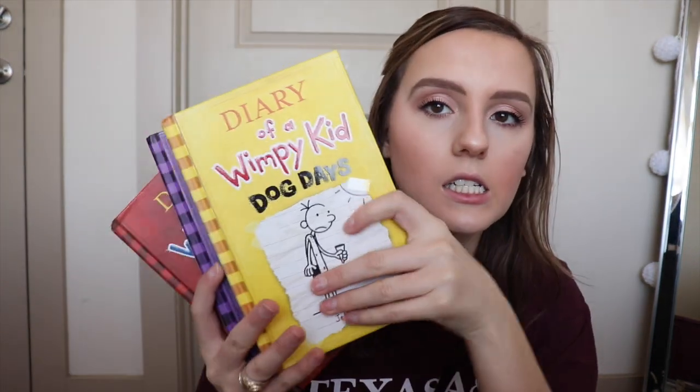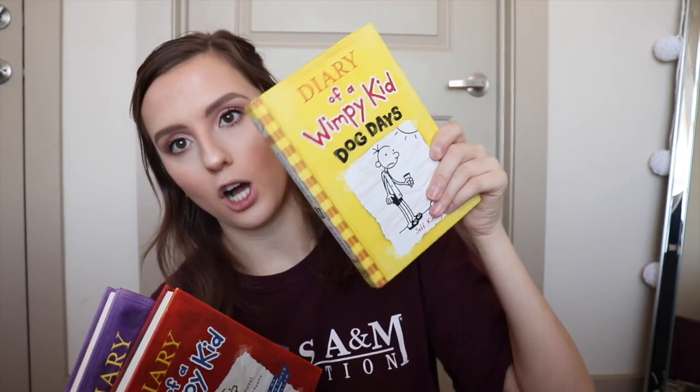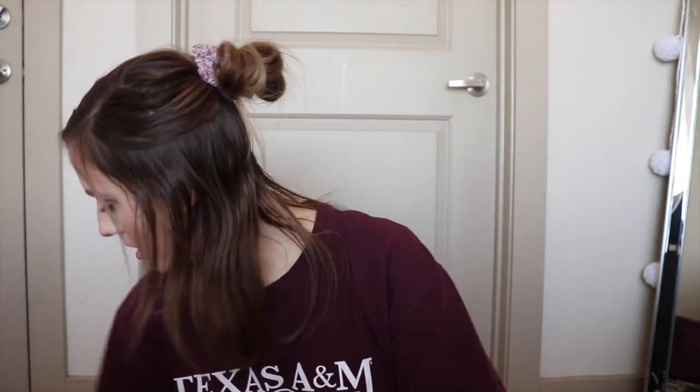Now getting into my series books, I have three of the Diary of a Wimpy Kid. I have the first one, I have The Ugly Truth, and I have Dog Days. I have a ton of the Magic Tree House books.